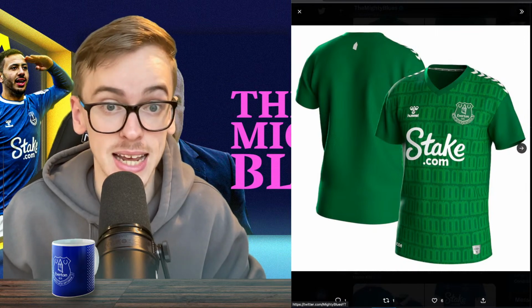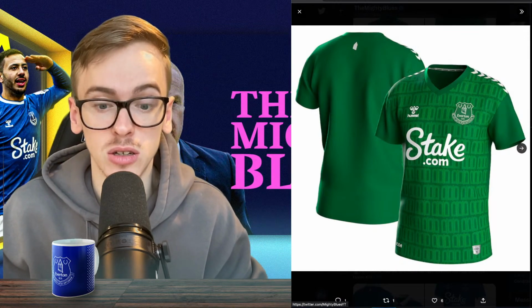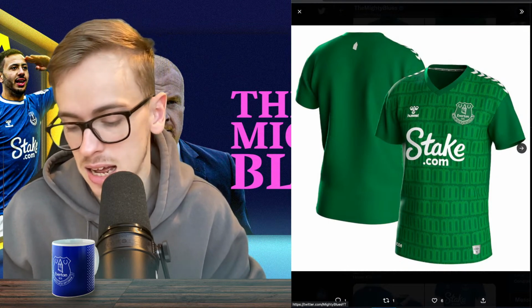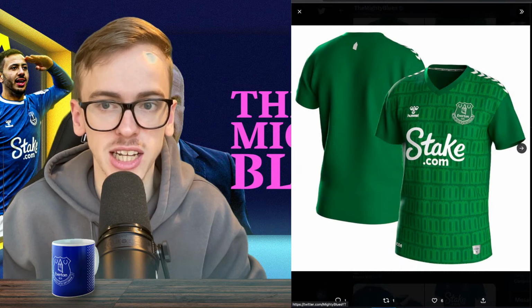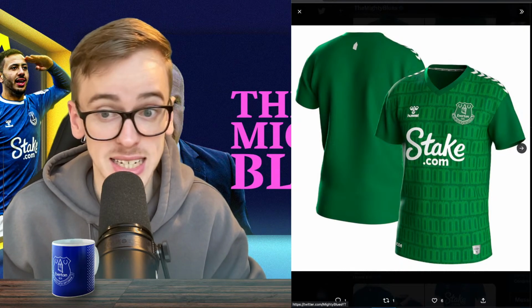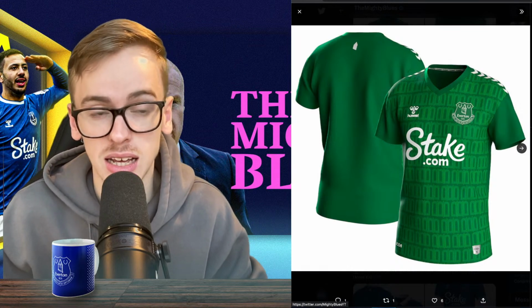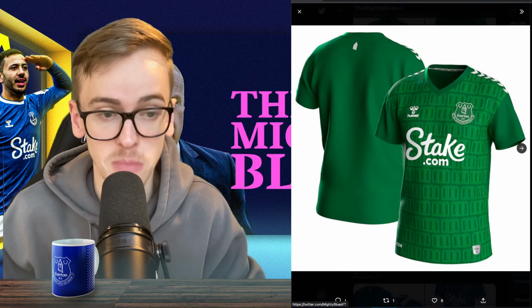Whether we get an explanation on that, we'll wait and see. But again, very typical home goalkeeper kit, isn't it? I can't remember the last time Everton had a home goalkeeper kit that wasn't this shade of green. Very similar to last season's in terms of its colour. The only thing that has seemed to have changed is the pattern on the front.